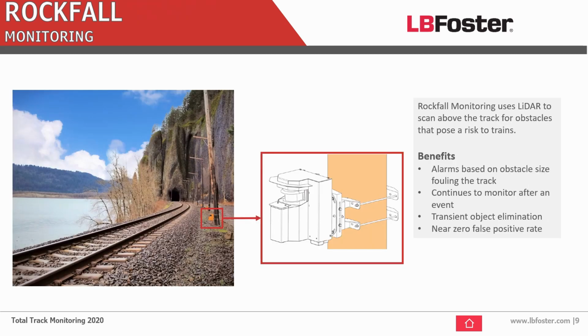Rockfall monitoring is an area where we are using LIDAR to replace the slide fences. Slide fences have a lot of issues with false positive rates, and we're using LIDAR to scan above the track so that we're looking for rocks of a certain size, determined by the railroad, that are on the track and could potentially cause a risk to the train.